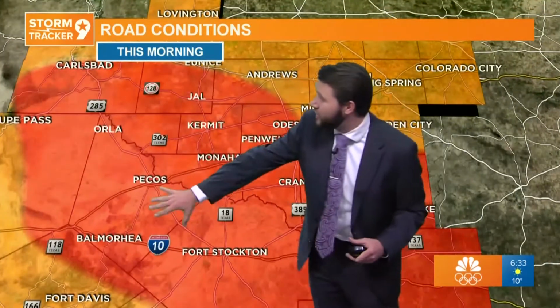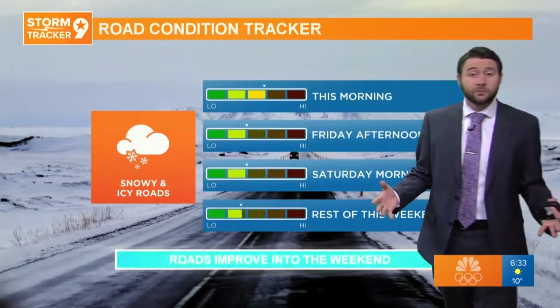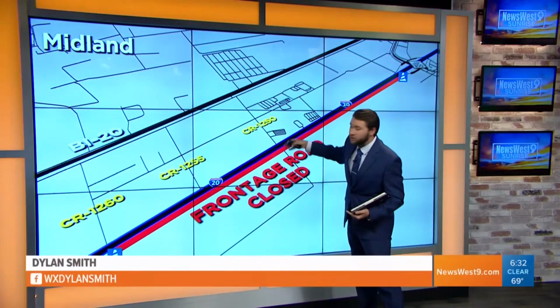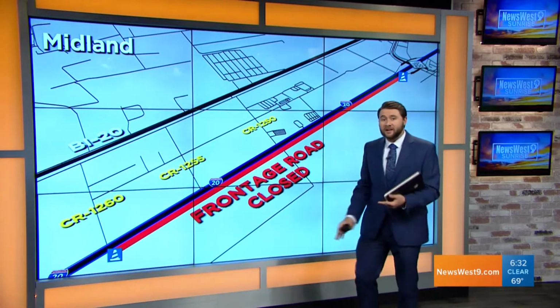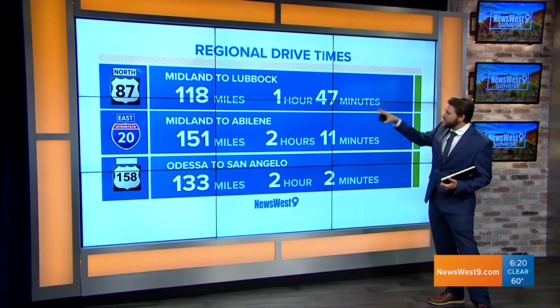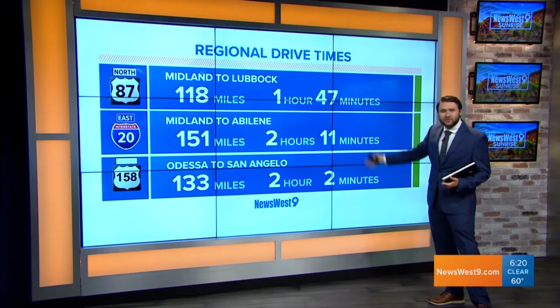So travel not going to be advised in any of those areas from Balmorhea all the way up to Carlsbad down through the lower Trans-Pecos. Be cautious everywhere else in orange, and then look for road conditions to improve as we head into this afternoon between 1788 and Loop 250 along I-20, because they're going to be working on the underpass here at County Road 1250 over to the I-20 area. So if that's one of your normal routes, you'll want to take that into account. And I know a lot of people are going to be traveling around today, so I'm looking at typical travel times right now from Midland to Lubbock, Midland to Abilene, and also Odessa to San Angelo, dancing right around 2 hours.